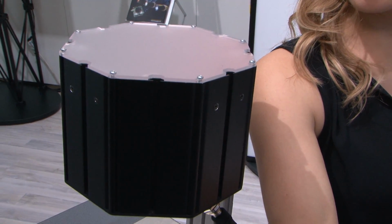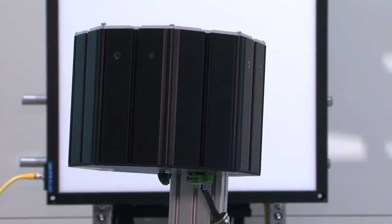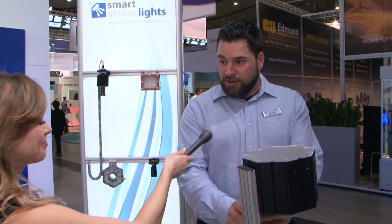An infrared version of this light was used in a traffic application in the US at an intersection, illuminating the rear end of vehicles as they pass through and capturing an image of the license plate. I can turn this on if you would like to see the type of output that we're talking about.